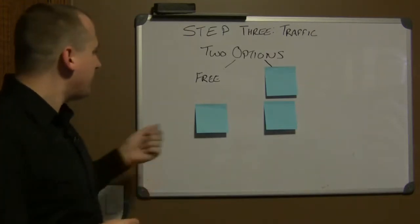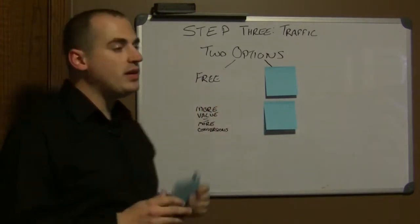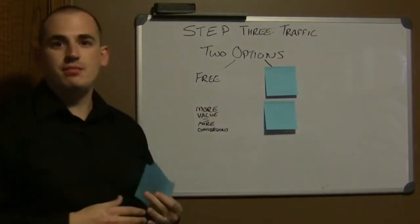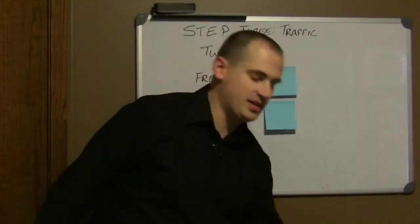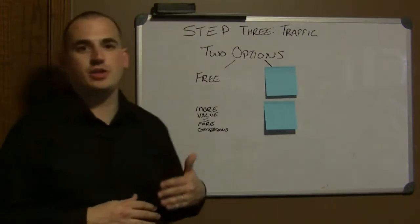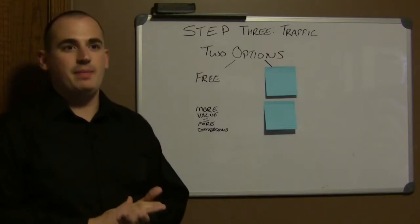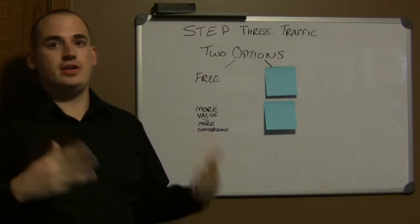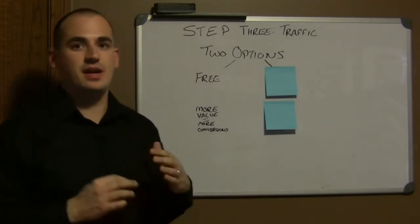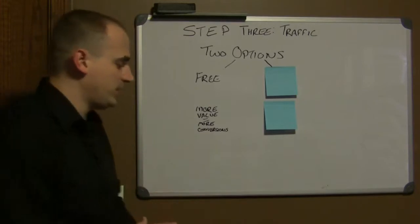But anyway, one of the key things to remember is that when you're using free traffic, the more value you can provide to people, the higher your conversion rate's going to be. The more people that are actually going to enter their email address and end up buying from you. If you're using free marketing and you're just putting out junk, then you're not going to get very many leads and probably no sales. So keep that in mind when I go through a few of these options.